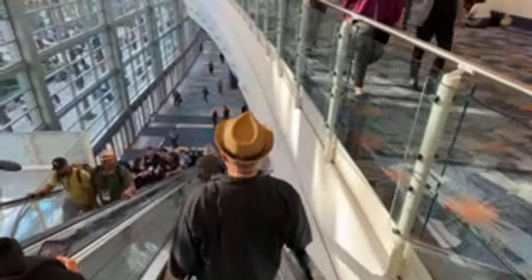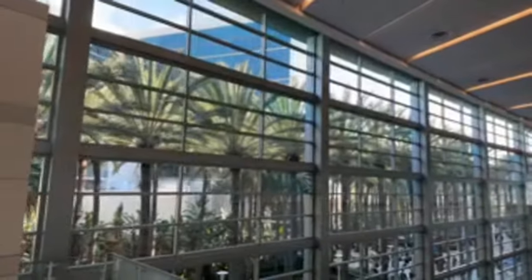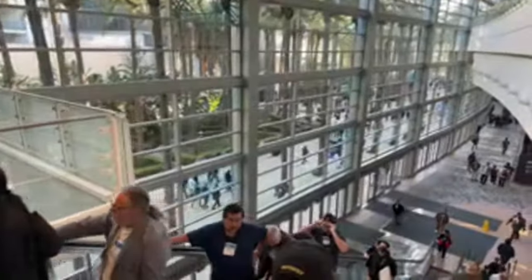Yeah, I'll come back. I want to go down. And of course, no one's in a hurry here, so you have to wait like sheep going down the escalator. Which is always a nice waste of time. There's some nice palm trees out there. That's the main walk I came in last time I was here. This time I decided to do the skywalk.